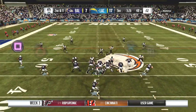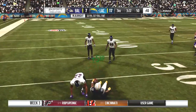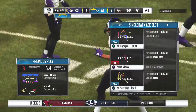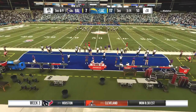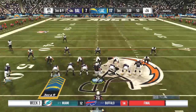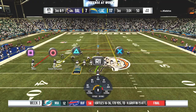Here we go. Now Albright to throw on second down. He'll find Smith-Schuster. That's complete. Only 3 yards on the catch. It's third down. The Chargers on third down, 5 out of 9 thus far. This is 3rd and 9.